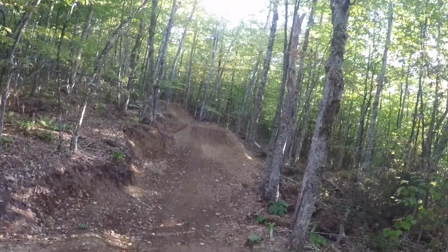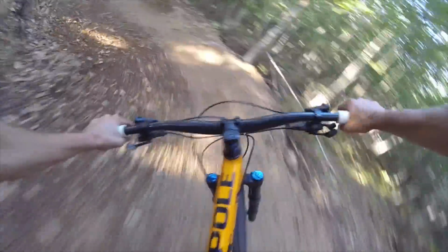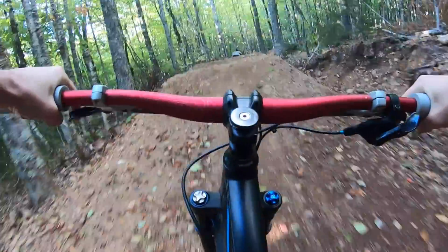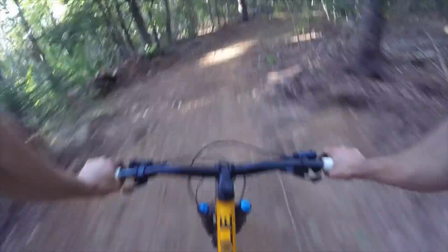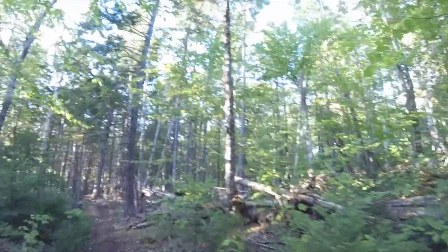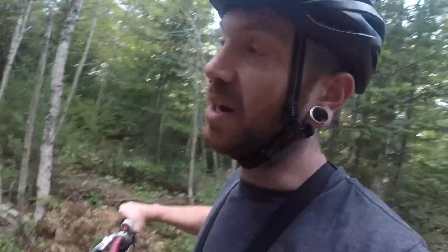There are these jumps here, and we're going to be jumping them because this bike has proven to not really have any issues with that. Colin went on down that trail a little bit more, but I came up short on this stupid step up, and I just want to try it again and see if I can get it. It's very frustrating when you don't do something you know you can do.